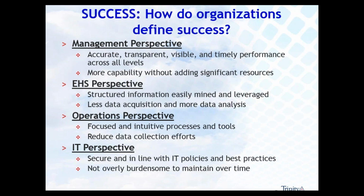Now, from a success perspective, there are different perspectives, of course. Your management is going to be looking for accurate, transparent, visible, and timely performance across all levels. They're also looking for more capability, and the key, without adding significant resources. Now, from the EHS perspective, structured information is important, but we want to be able to easily mine it and leverage it. It's not of much use to have such a system if you can't get your data out.